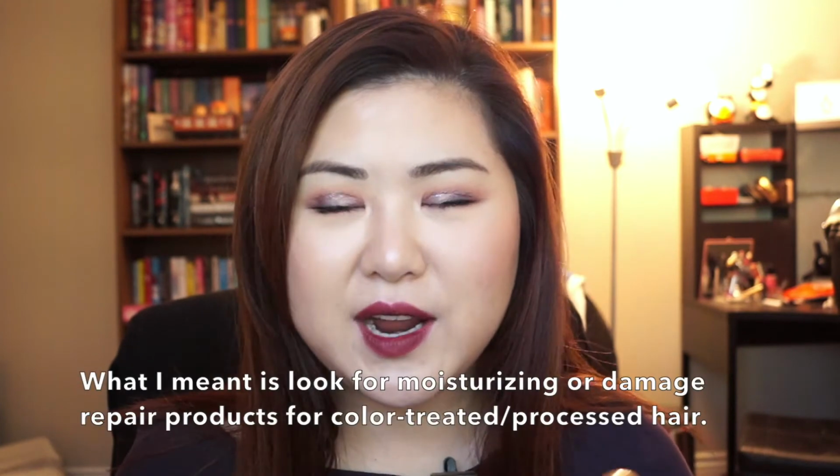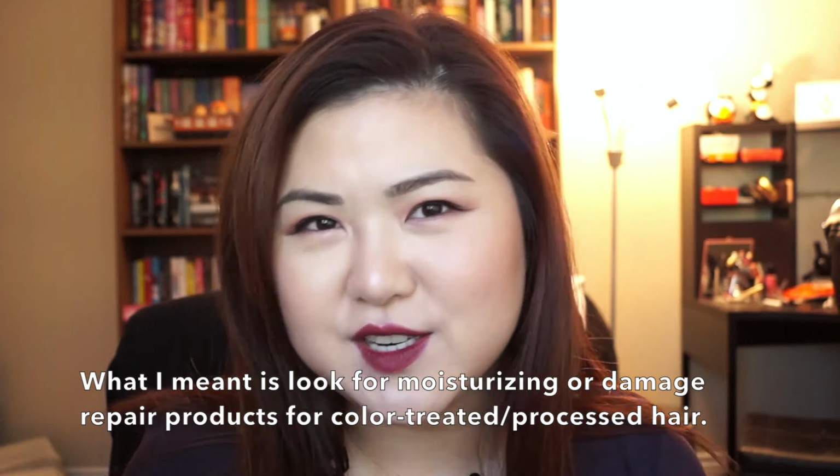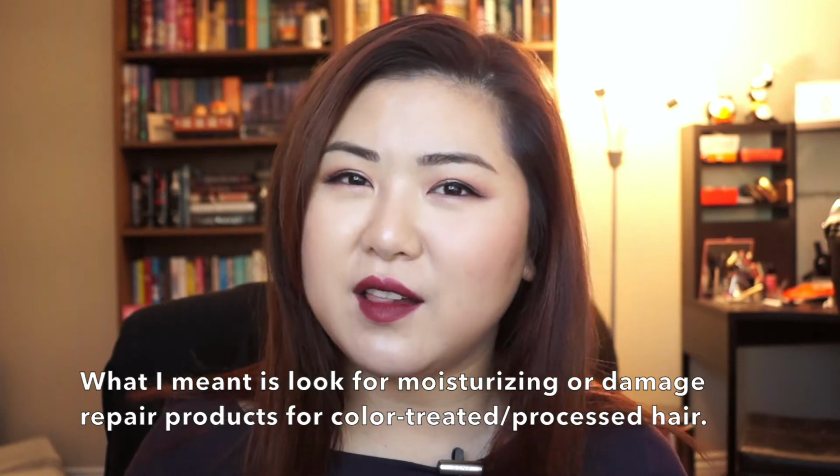Just to preface this, if your hair is color treated with a darker color like black or very dark brown, and you're not so concerned about color fading, then I still recommend trying to look for a color focused shampoo and conditioner just to repair some of that damage. But if your primary concern is fading and preventing your color from fading, which is my primary concern, then I think this is a pretty good option at the drugstore.